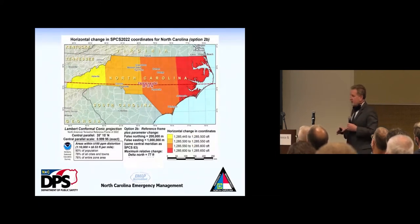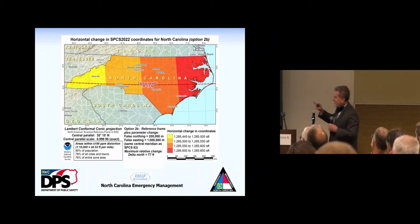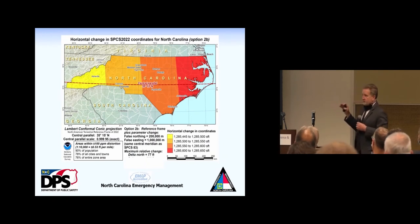As I mentioned earlier, the coordinate values will change by large amounts, and this graph just shows you how much difference the coordinates will change at a point. The main reason is we're changing the definition of our state plane coordinates. In our current system, our false northing is 0 meters, and our false easting was 2 million feet. Now we're going to change our false northing to 200,000 meters and our false easting to 1,000 meters.